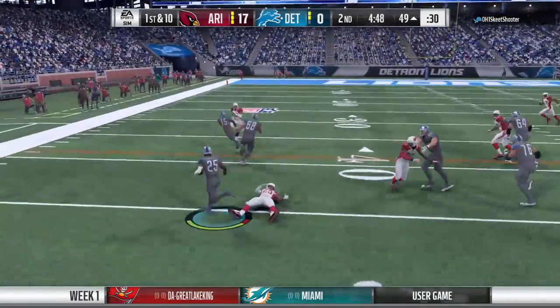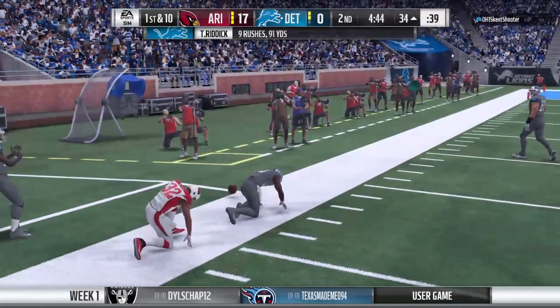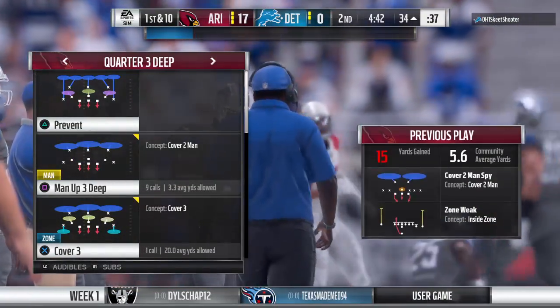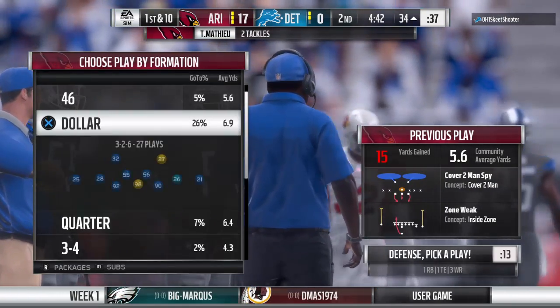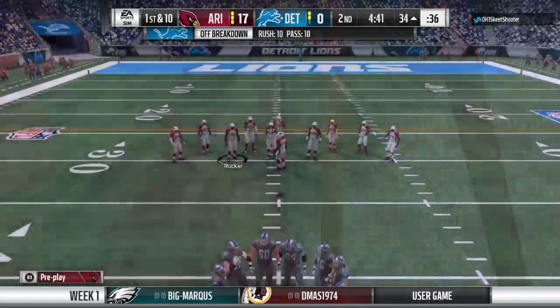On the ground, it's Riddick. And he gets this inside the 35-yard line. 15 more there, and they're on a roll. It's another first down. And the tackle's made there by one of the secondary members.